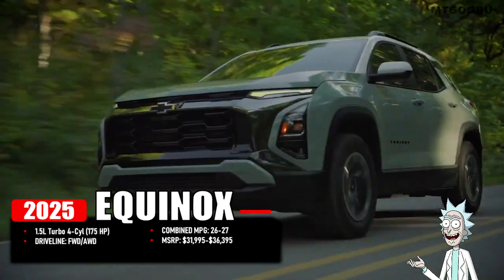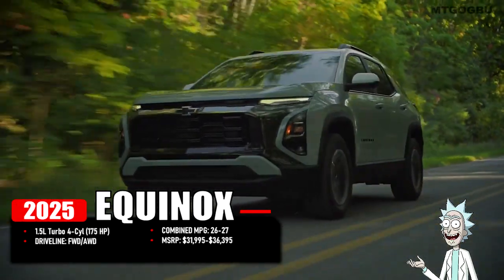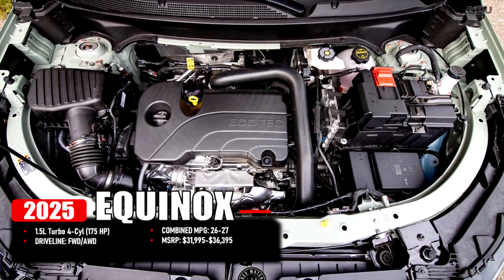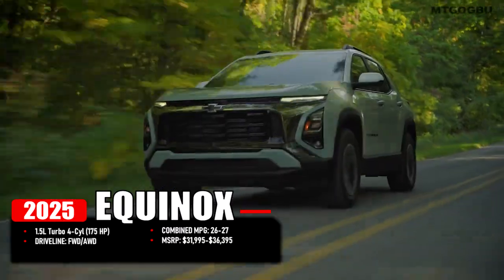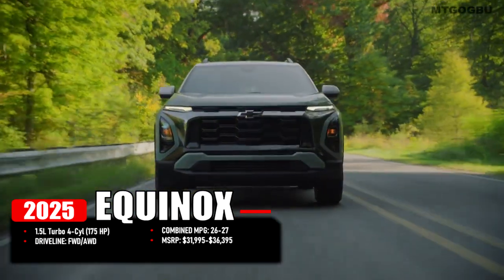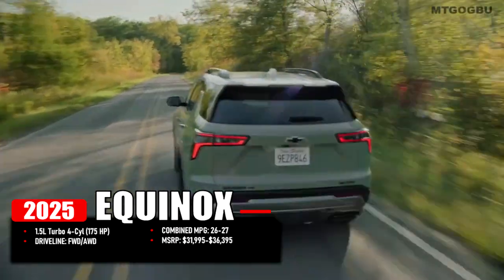Now the Equinox, that's your budget-friendly, planet-hopping grocery getter. It's got a 1.5-liter turbo engine, only 175 HP, which, let's be honest, isn't blowing any minds. But hey, it'll get you to Blitz and Chitz and back on a tank. Starts under 13K and hits 27 mpg, so it's got the efficiency thing nailed.